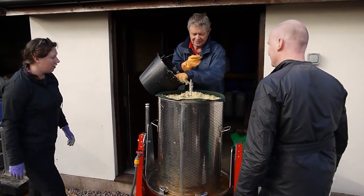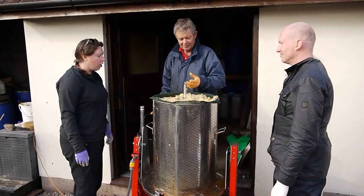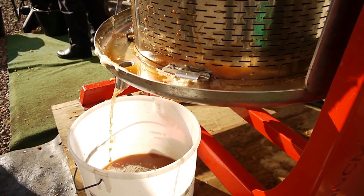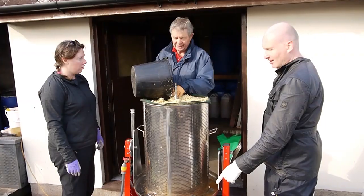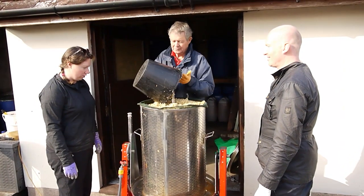Have this full because there's that bladder there which expands. When I turn the water on, it will expand and it will press the juice out. That's what you've been doing, is filling. There's no pressure on there at all yet, it's already just the weight of the apples.